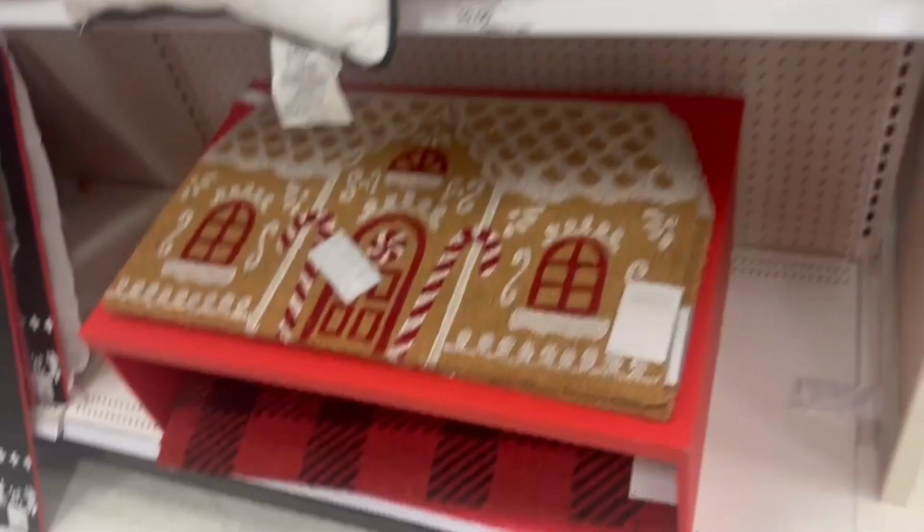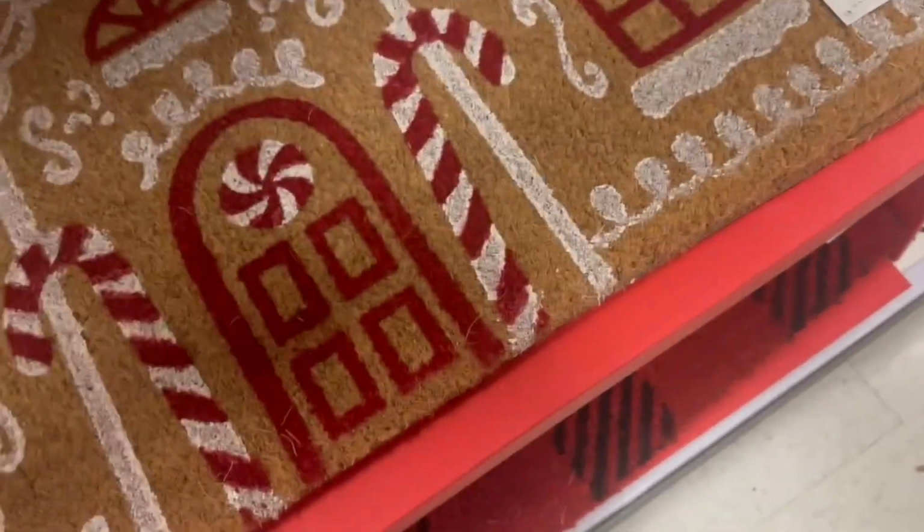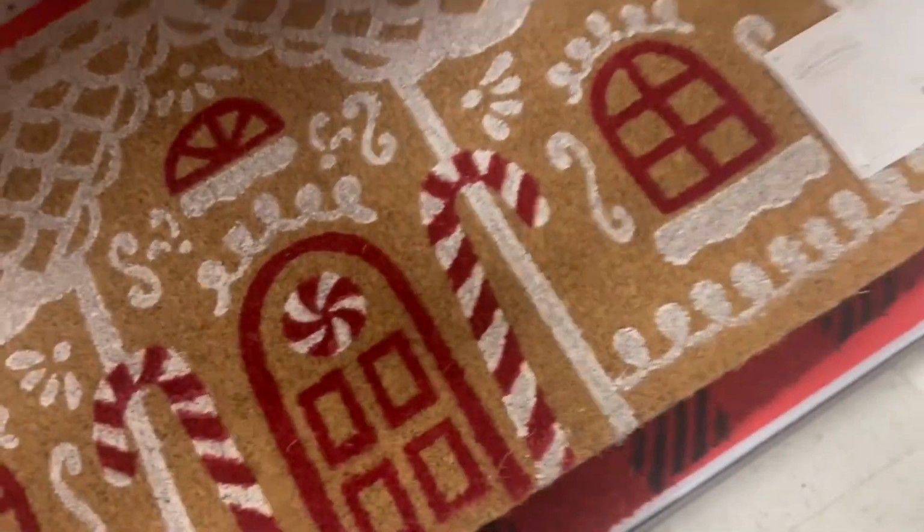Oh, look at that rug. Look at this. This is what I want for Christmas. I mean, to put out in front of the house for Christmas. That is so pretty.